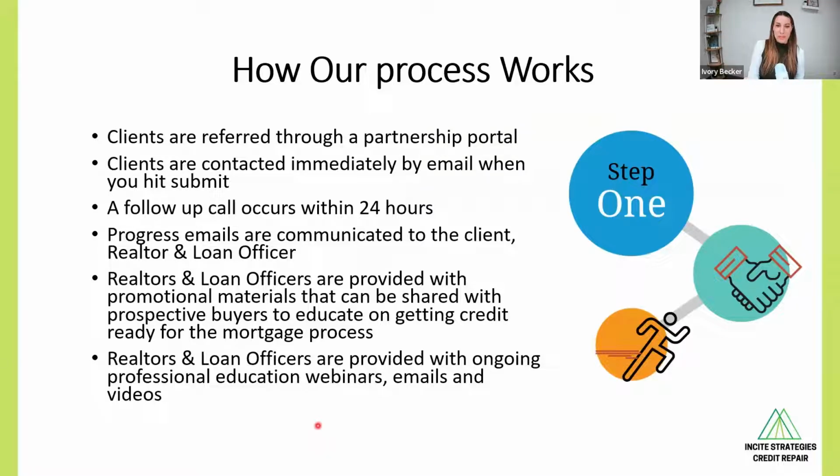You can submit their information, including their credit report. We'll have a free consultation with them where we walk them through their credit report, help them understand those score factors, and go line by line, or trade line by trade line, if you will, to understand what had happened with each of those accounts.